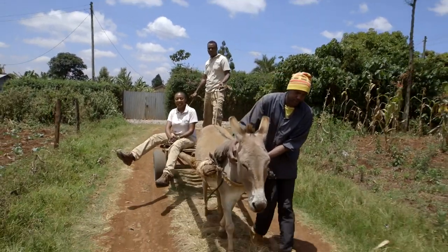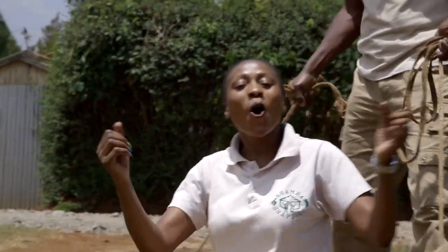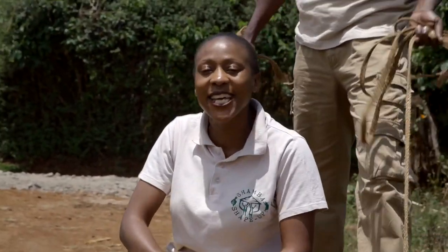Welcome to Shamba Shape Up. This week we are in Limuru, home to the butter shoe factory since 1939.